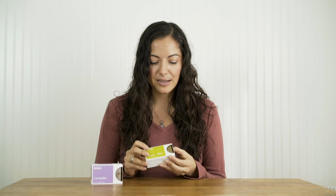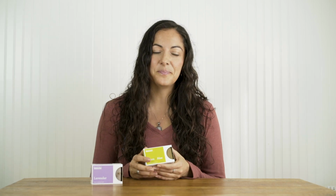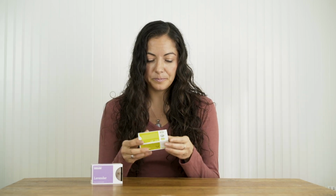I have very sensitive, more of the pitta constitution type skin. So this soap has been really nice for me to cool and calm and soothe the skin and not be irritating. It's the total opposite of irritating. It soothes any irritation that could be on your skin.